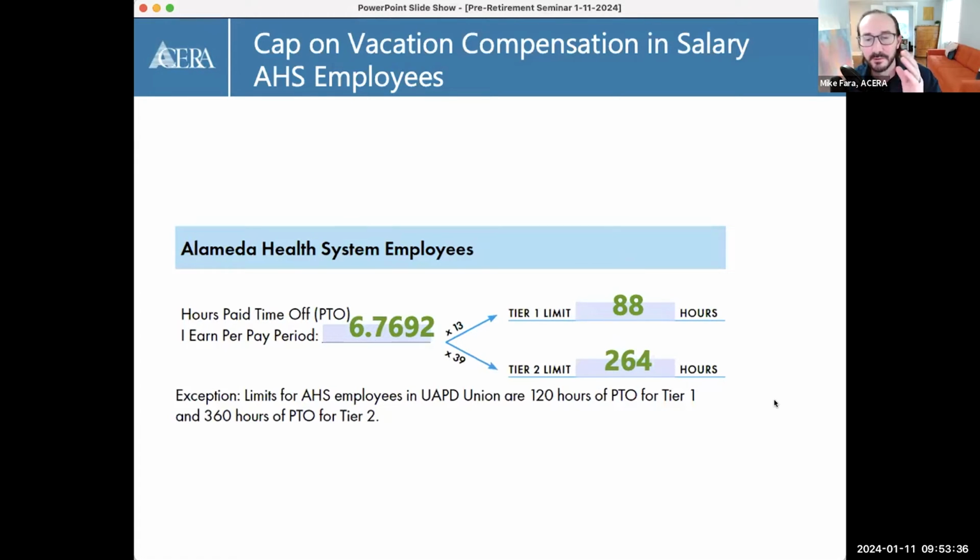So this is the maximum number of hours of vacation compensation that Acera is allowed to include as salary for the purposes of calculating your retirement. So if you're a tier two member and this is how much PTO you earn and you have 264 hours of PTO on the books, when that gets cashed out for you and you get paid for that, we will include all of that compensation as salary for the purposes of calculating your retirement allowance, and your retirement allowance will be higher. Okay, there's one exception.